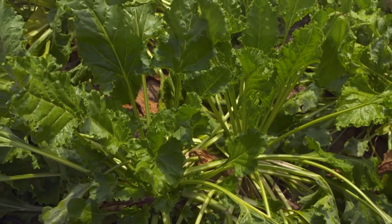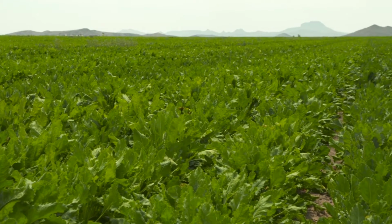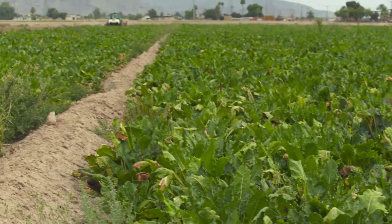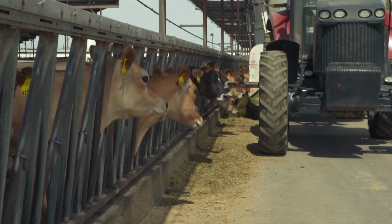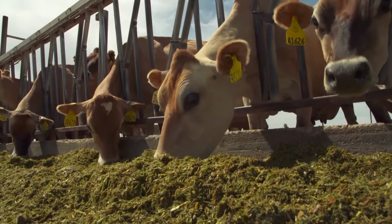There isn't a lot of challenges in growing beets. So I'm now growing a good portion of what would be the same as my rolled corn. We're replacing rolled corn that I have to bring from the railroad cars. I can now grow on my farm and save some of those input costs. Tremendous opportunity for the dairy industry.